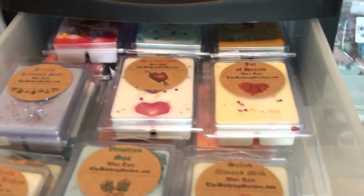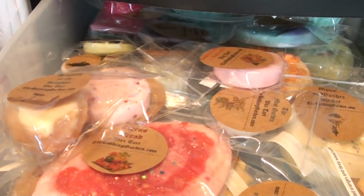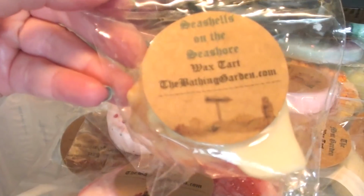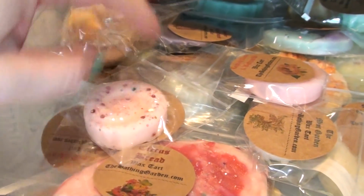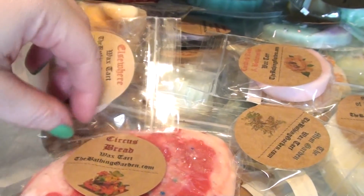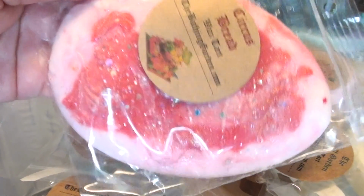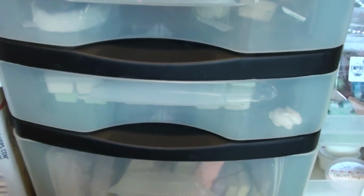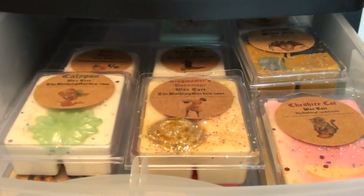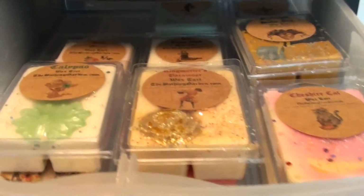Let's see if I can just show you, because I don't want to go through every single one. I keep all of my samples. So I have one from last year, Seashells on the Seashore. Elsewhere, this big thing of circus bread that she sent, which I thought was so sweet. Okay, let me try to get on this step ladder here and see if we can move up. Okay, it's going to be a little shaky here because I am on a step ladder, to get up into these top drawers here.